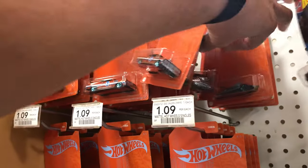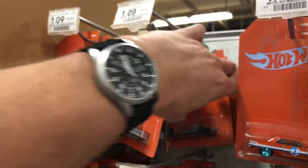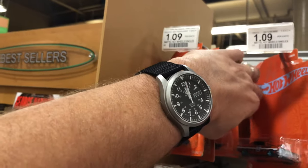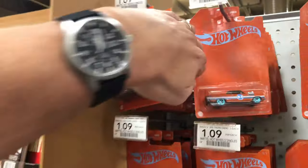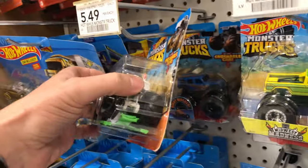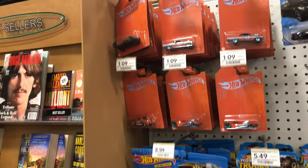Let's see if they've got any 62 Chevys. I got them packed in here. No 62 Chevys. Mario Kart and some monster trucks. That is gonna be about it for this one. Huh, pretty cool.